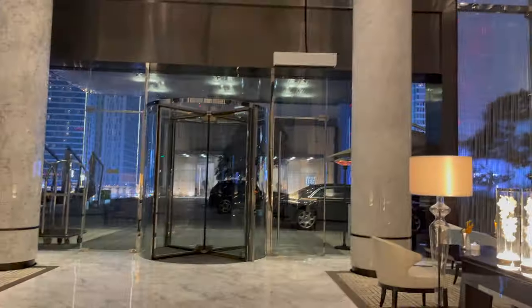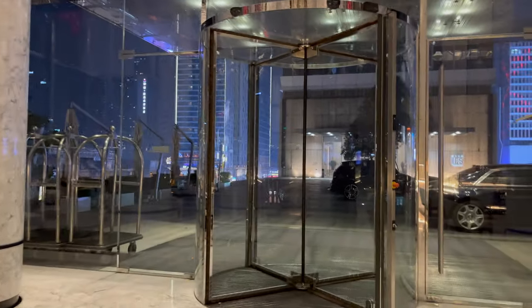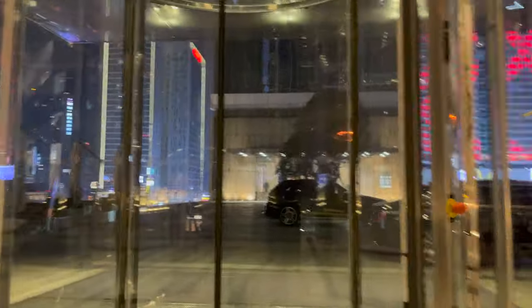We just made the reservation for the dim sum place. Heading back to our place now. Oh, I love the door. Let me. Whee!